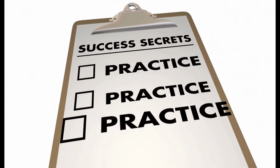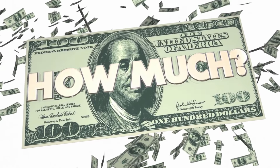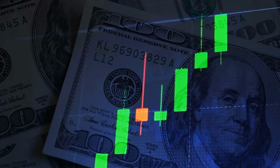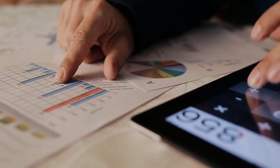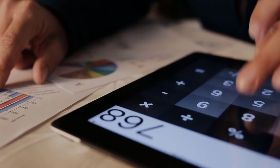Step 7. Practice money management. How much should you spend on your first trade? What if the first 3 trades fail? While trading futures or options, how much margin should you use? Effective money management can help you win even if there are only 3 profitable trades out of 10.